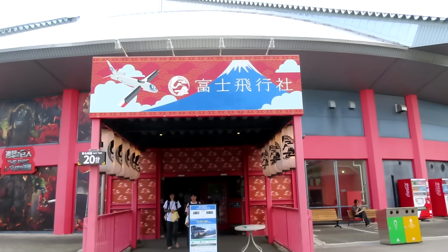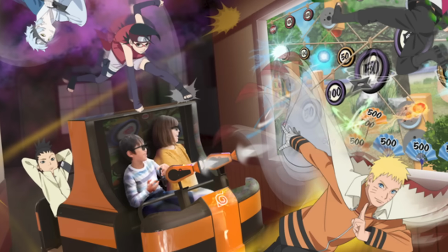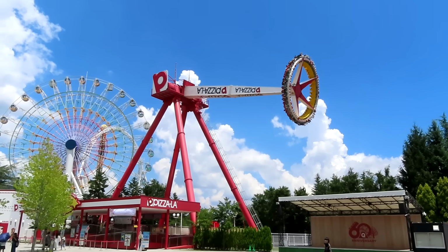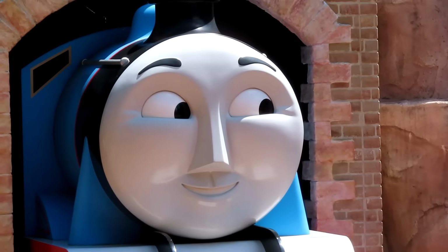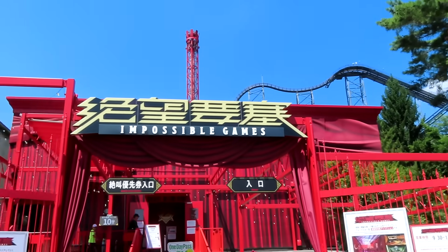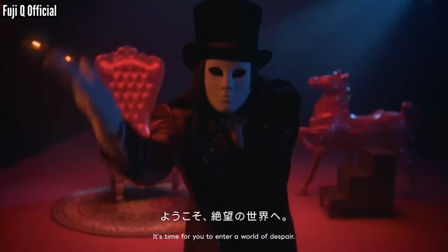So I would say this is probably my favorite Flying Theater. They also have a shooting dark ride very similar to Toy Story Mania. They have flying planes, a Zamperla Discovery themed to a pizza, a Starflyer, a Ferris wheel, and I even heard the dark ride inside Thomastown was really good, but didn't have time to check it out. They also have something called Impossible Games, kind of an escape room attraction, very unique for a theme park.